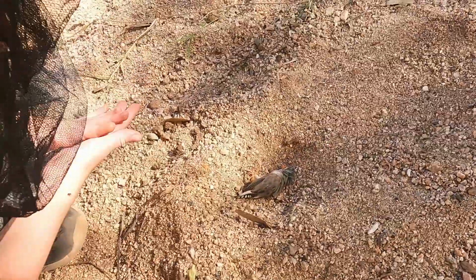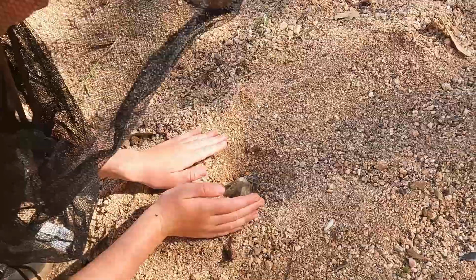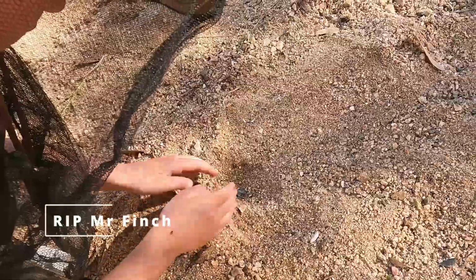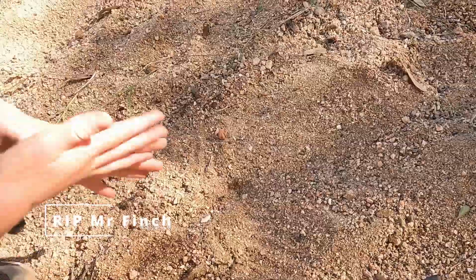Hayley's found a poor little dead finch, but we're going to give him a nice little burial and then continue on. Wonder what happened to the poor little guy. That's the way, Hayley. Cover him up so no big birds or cats come and eat him. Poor little guy.